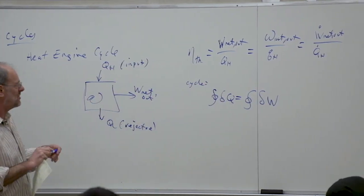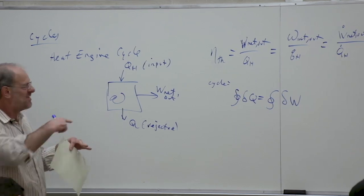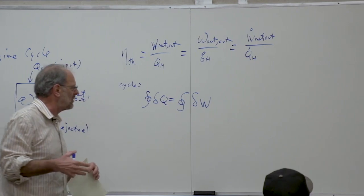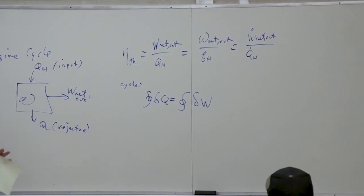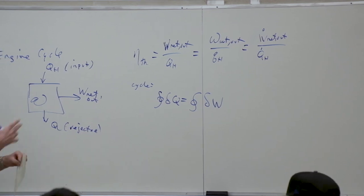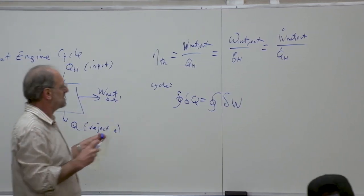If this wasn't true, then it wouldn't be a cycle. I mean, keep in mind that as you go through the cycle, you have to begin and end at the same thermodynamic state, and the only way for that to happen is if the net heat output equals the net work production. So this certainly applies to all cases.